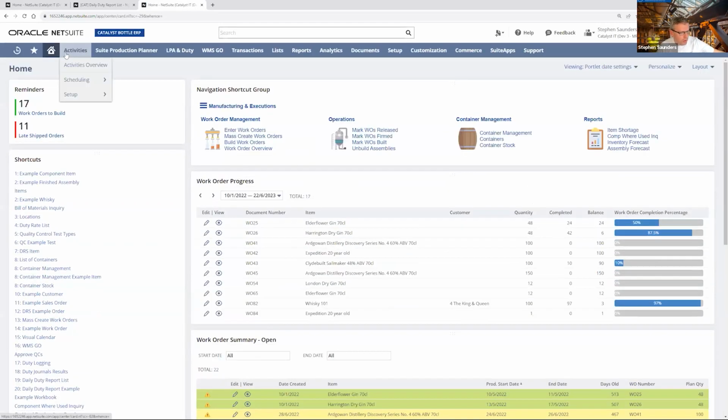So that concludes the demo for Bottle ERP. Like I said, it was a bit of a whistle-stop tour, and we did go into most of the areas in a very light touch. But if you do have any questions, or if you wanted to see anything in more detail, more than happy to set up those follow-on demos.